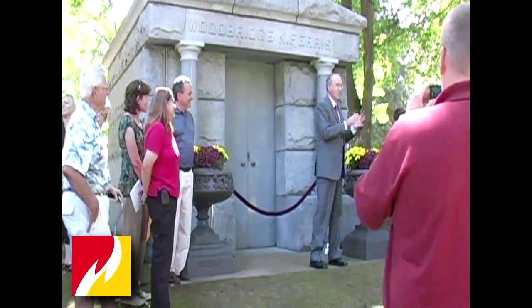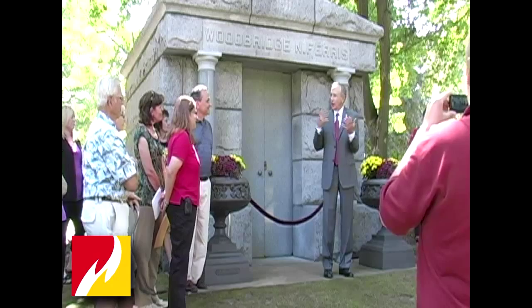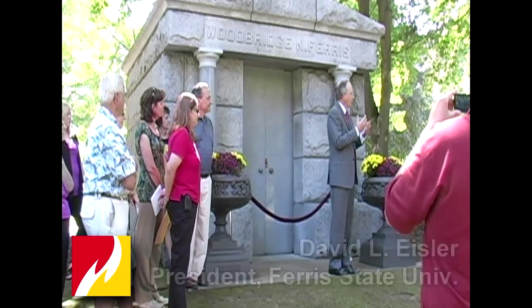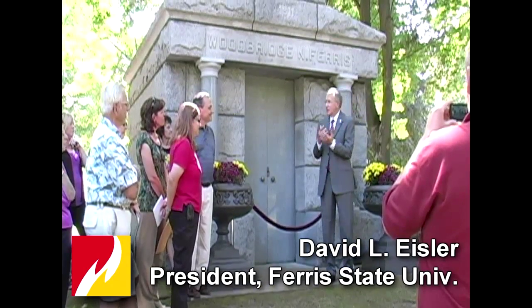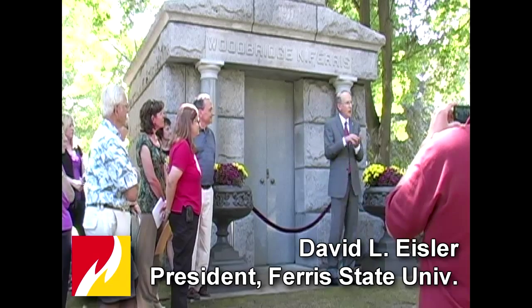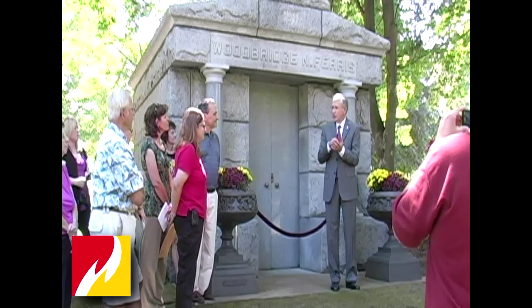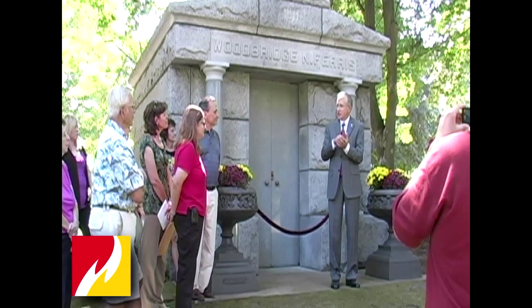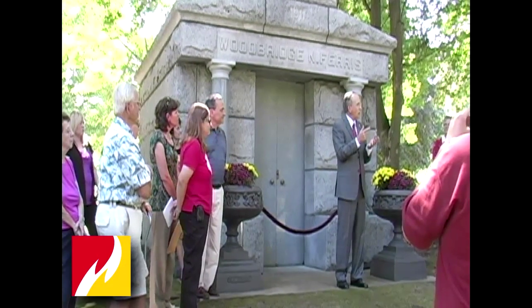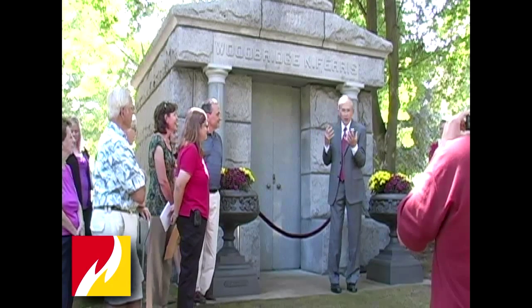But if you think about this gathering today, this group of people all brought together by the lives of two individuals, people who created something extraordinary. When you come to a cemetery, there's a tendency to talk and think about death, but I'd encourage you to think about life and what Woodbridge and Helen Ferris created here in Big Rapids with Ferris Institute and Ferris State University. So I was coming over here, I was walking across our quad, and now we have a beautiful July day at the end of August.